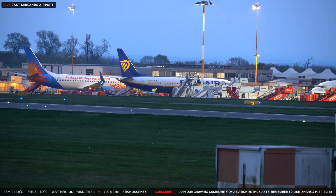Right, let's make sure that these last few bits don't get wet. Stick that one down there. Let's get the cover over that. Sorted. I think the next investment will be a bigger umbrella.